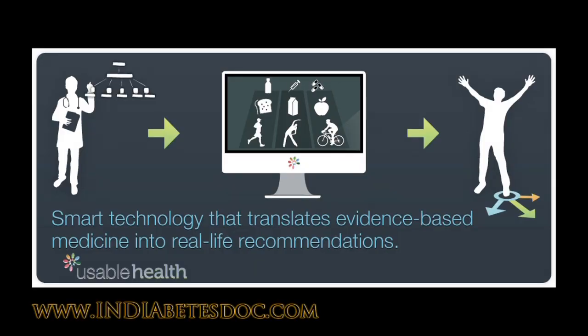Usable Health is exactly that platform. It's the platform that would plug in the results of that research and would help me go to the restaurant around the corner and order from a menu. So it's basically bridging the gap of converting unusable information into usable real life suggestions, and that's what the technology does.